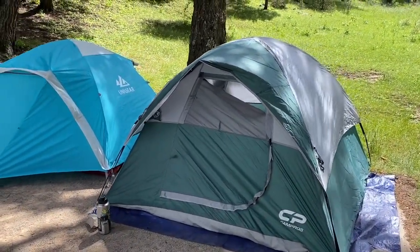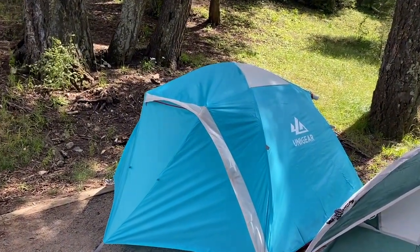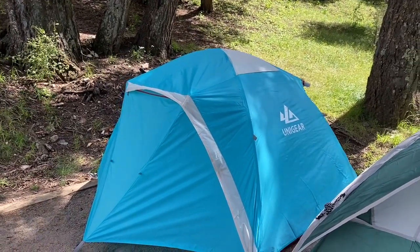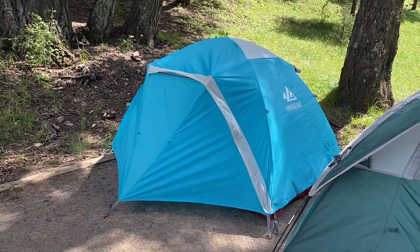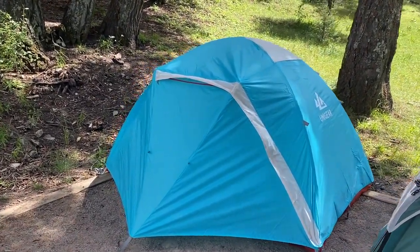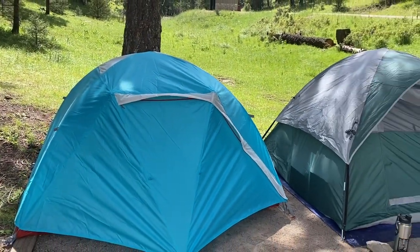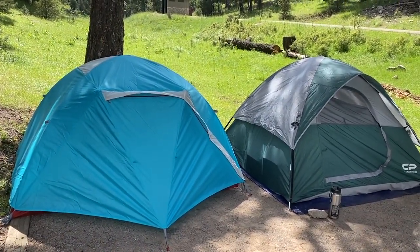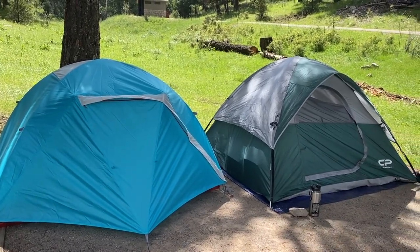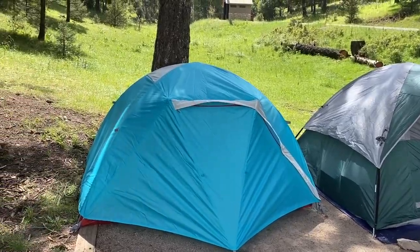It looks very spacious. And then I got a new tent by a company called Unigear. This is a very year 3000 tent for me. Very modern, very contemporary. But so far, so good. It did take a while to figure out how to set it up. But fingers crossed that these are worthy tents. And in a couple of months, after using them for several adventures in different seasons and environments, we will be making a review on each.